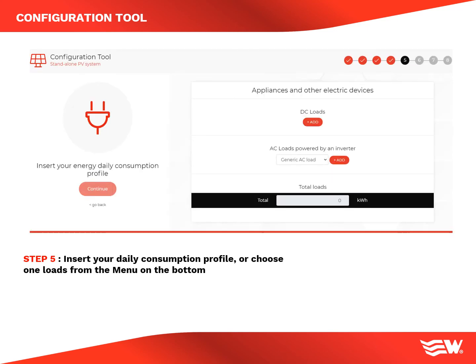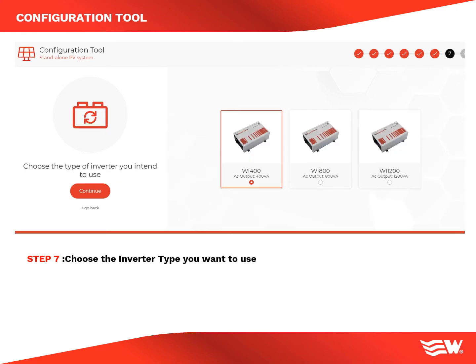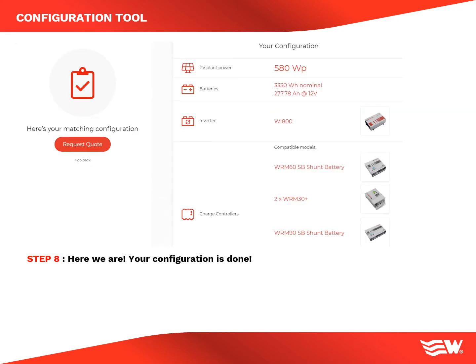Step 5. You insert your daily consumption profile or choose one of the loads from the menu on the bottom. Step 6. You choose the battery type you want to use in your system. Step 7. Choose the inverter type that you want to use. Step 8. Here you are. Your configuration is done.